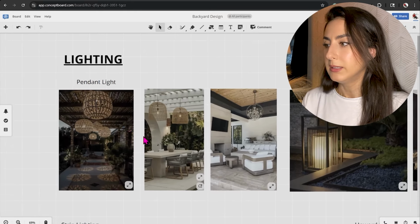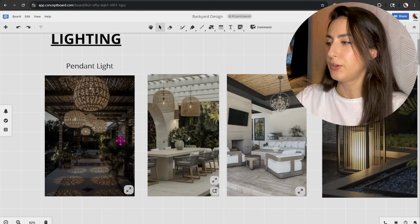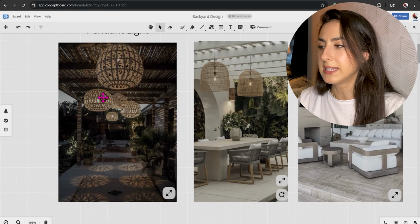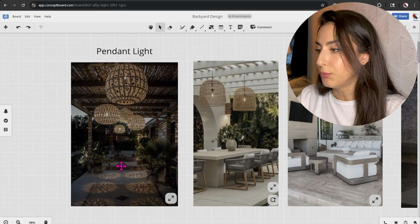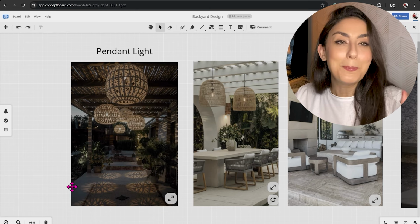So let's talk about pendants. These are just your basic pendant lights. Everybody has one of those cheap ones from Home Depot, but I want you to be a little bit more intentional about your pendant lights. Let's look at this first example here. This is a rattan pendant, but look at that shadow it's casting on the floor. That's just the pendant being a pendant. It's not doing anything extra, yet it's casting a beautiful shadow that can add that whimsical touch to your space.